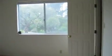This is my room. It's really big. I have a really large window. That's my safe that's in my closet. This is my closet. It's a lot bigger than you think it is. There's my dresser that people left me. Okay. It's my room.